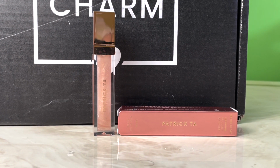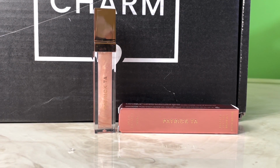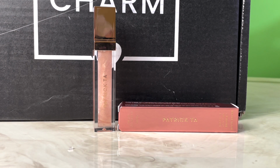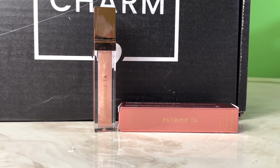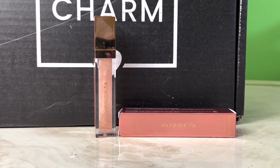So this is the Major Glow Lip Shine by Patrick Ta Beauty, a universally flattering high shine lip gloss with a cushion and slip of a lip balm for zero stickiness and all shine. And this retails for $22.